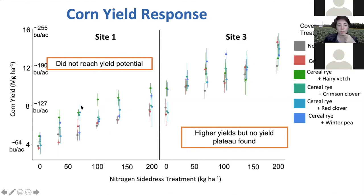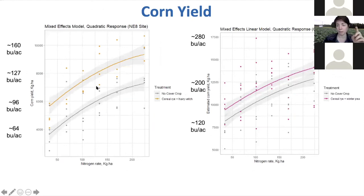And so just to summarize this data, we found that in both of these years, there was no difference among the corn yield among the cover crop treatments. The corn yield really responded more to the nitrogen treatment than it did the cover crop, except for one cover crop treatment in each year.